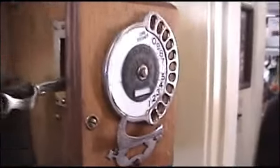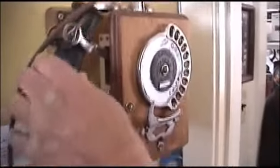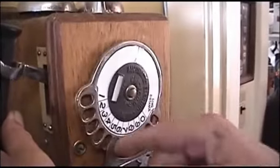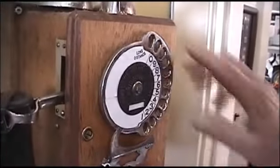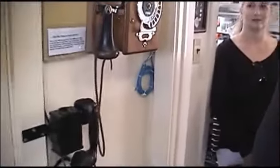Would you mind operating the dial for one or two digits just to hear? No problem. I have to lift that, otherwise it won't work. Listen to that. Oops, we're stuck. Nice sounds. See, it locks. That's clever. When you're hanging up, it prevents people from using it.